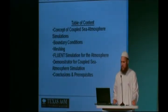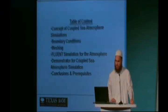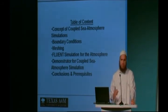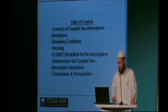overview of the general concept of coupling sea and atmosphere simulation, boundary conditions used, employed meshing, other utilized simulations like Fluent, one demonstrator for a coupled sea and atmosphere simulation, and conclusions and prerequisites for future coupled sea and atmosphere simulations.